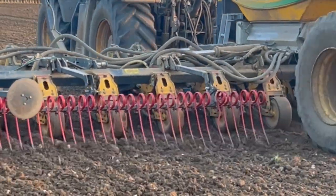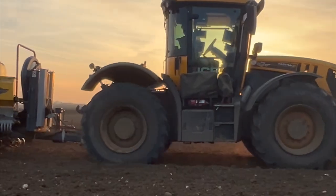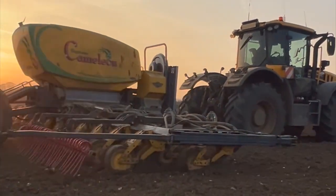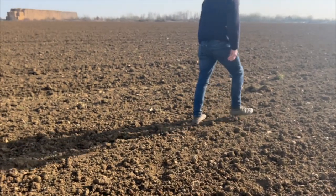It's a patient waiting game. The window in which to get the land broken down ready for these tiny seeds is tight, but it needs to dry out in between cultivations. Every field is different, every day is different. There's lots of driving around, watching, waiting and adjusting. This is where the fortunes of next harvest are set.